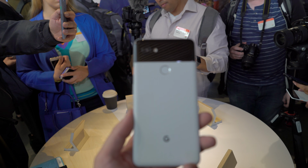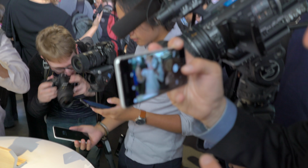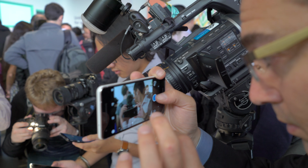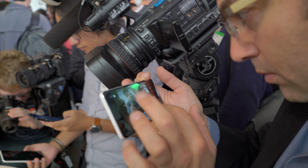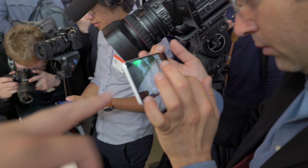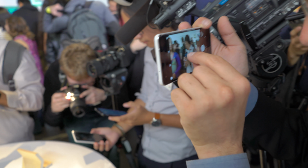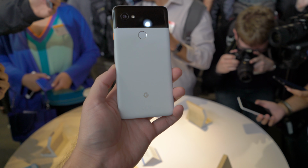So that's just a quick look at the Pixel 2 XL. There's also the Pixel 2 regular, which looks almost identical to a Nexus 6P with the chamfered edges, giant thick bezels and front-facing speakers. Oddly enough, the front-facing speakers on the Pixel 2 are a little bit clearer and crisper than they are on this big Pixel 2 XL, which is kind of funny.